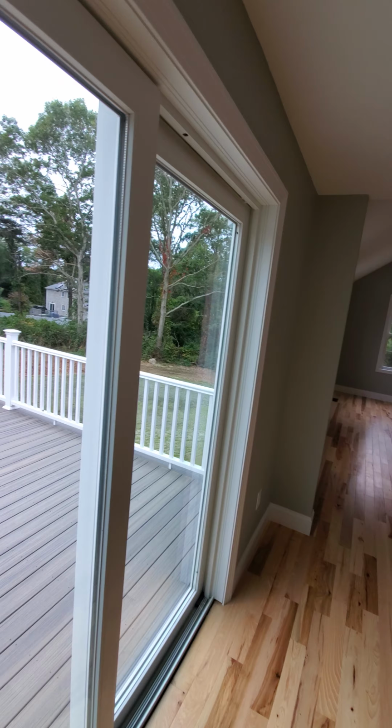Two-car garage. Walking into the mudroom area. Half bath. Open house prep. Oh yeah. Here's the office slash den slash whatever you would like it to be. Right, we got the double doors.